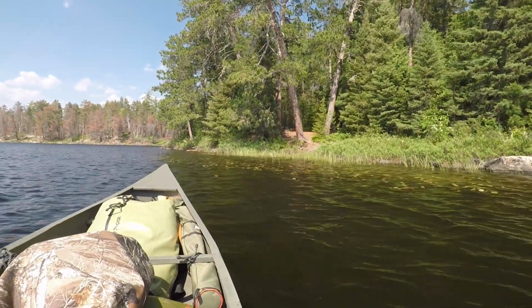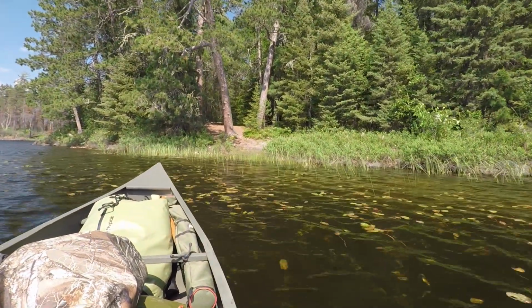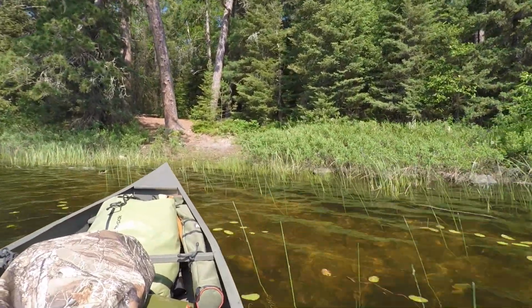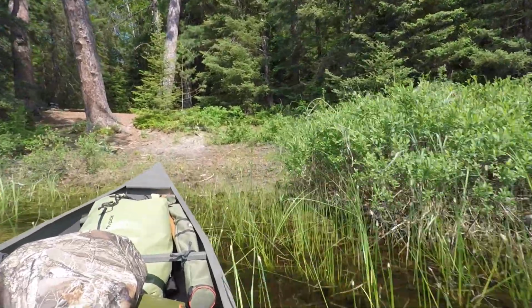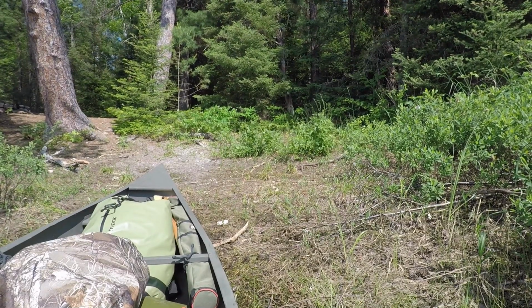Okay, looks good to me. It looks like we found our home for tonight. Look at this landing. No big steep cliffs. Nice gravel, sand. Look at this. Woohoo!